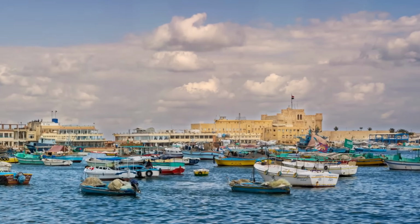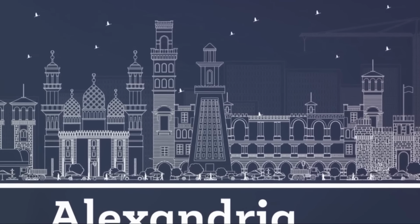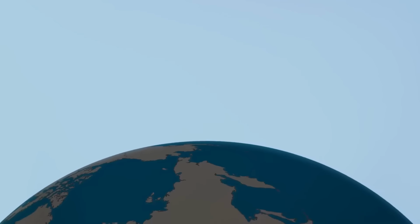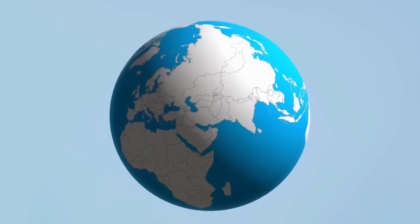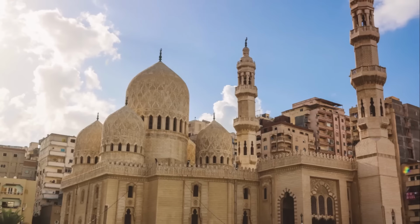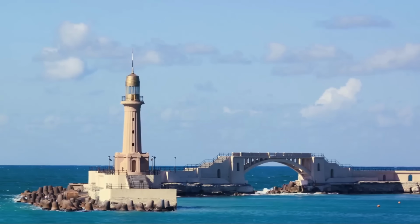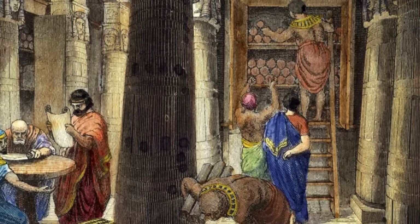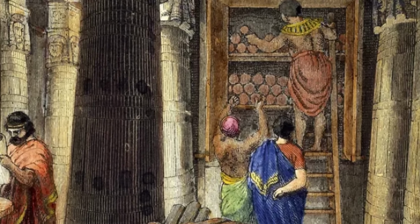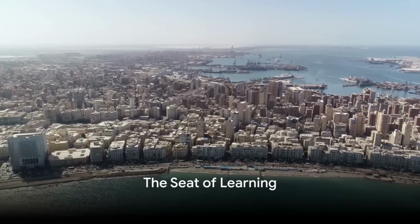The city, named after its founder, would soon flourish into a beacon of knowledge and culture, outliving the man who envisioned it. Imagine a city so advanced, it housed the world's largest library and became the epicenter of knowledge and learning. This was Alexandria, the beacon of enlightenment in ancient Egypt, and indeed the world. It was here that the Great Library of Alexandria was established, a marvel not just in architecture but also in its purpose. This wasn't merely a repository of scrolls, but a vibrant hub that attracted the brightest minds from every corner of the known world.